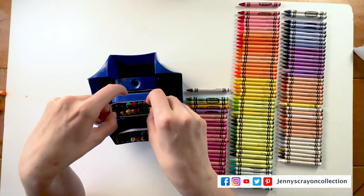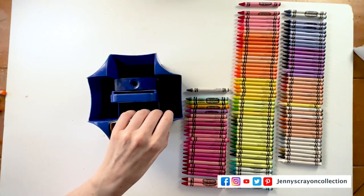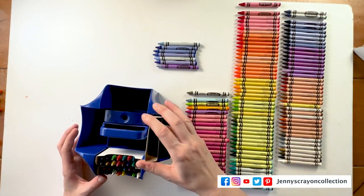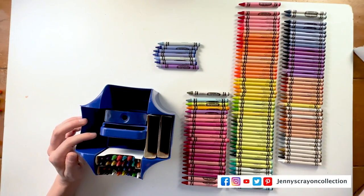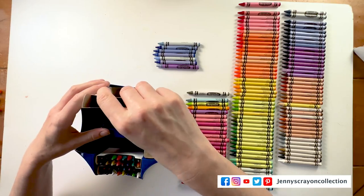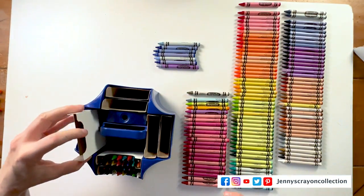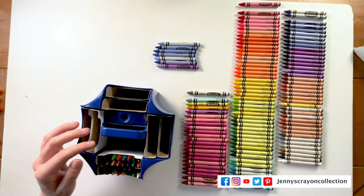I'm going to put all the glitter and the metallic right here. So what I like to do now, we're back to sorting. I just had to stop real fast and add the names, because I realized I was missing some crayons. So you guys will at least get to see all the names, so you know which ones to collect. And I should put a list somewhere on my website.